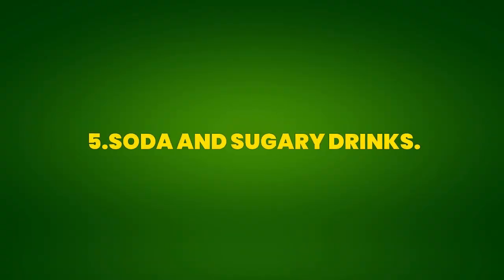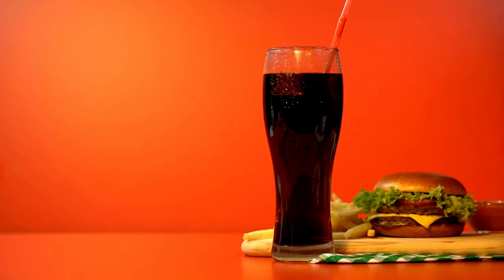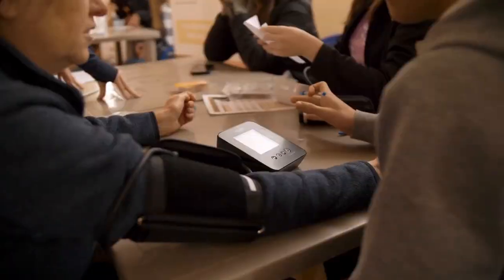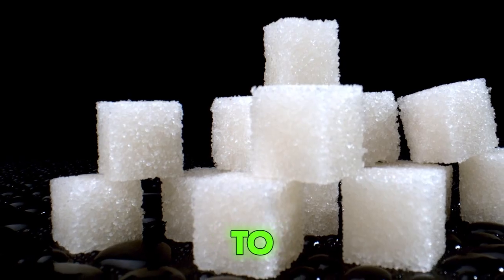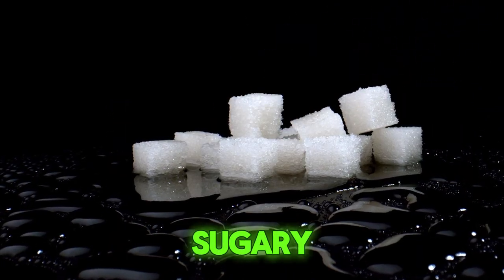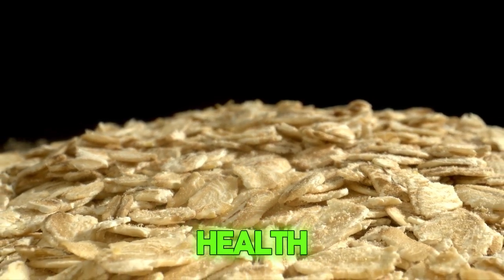5. Soda and sugary drinks. These beverages contain large amounts of sugar and sodium, contributing to increased blood pressure and weight gain. Prefer water, natural teas, or unsweetened juices. Besides increasing blood pressure, excessive sugar consumption can lead to insulin resistance and increase the risk of type 2 diabetes. Reducing the consumption of sugary drinks can help control blood pressure and improve overall health.